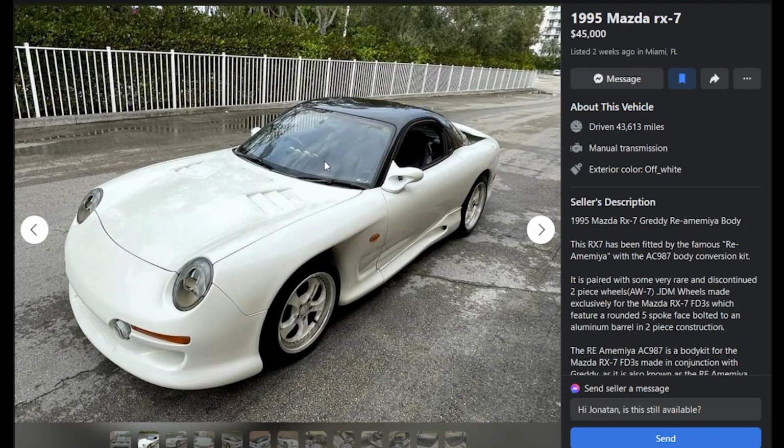What the f is this? Oh my god, this is the ugliest car I have seen today. If I wanted a Porsche, I would buy a Porsche and not an RX-7. 95 Mazda RX-7, 45 grand, on here for 2 weeks. It's hideous. So this is from Japan, right-hand drive. It's got some special 2-piece wheels that look all messed up. Body kit looks all messed up.